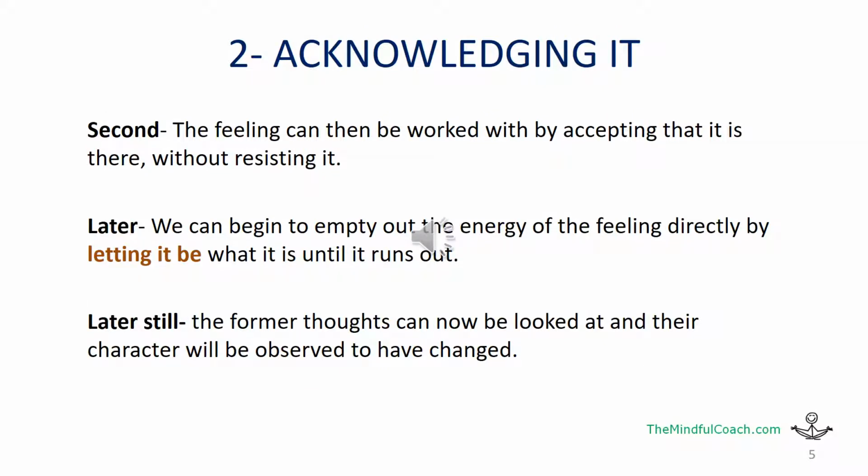The second step in this process, and this is a process that takes time, is to acknowledge it. So the feeling can be worked with by accepting that it's there without resisting it. Nothing really changes for us unless we first recognize it and accept it. The thought is my thought, the emotion is my emotion, and now we're in a place where we can actually start to work with it.